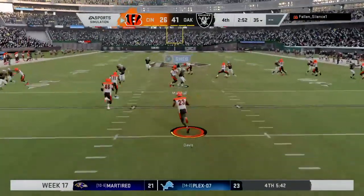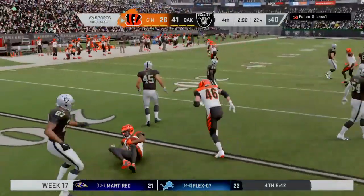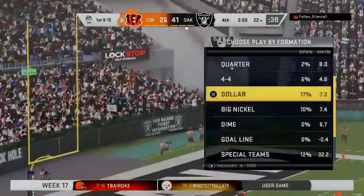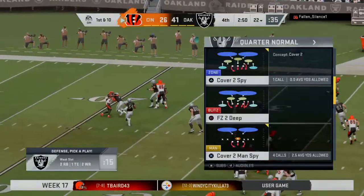This fielded at the 2. And he's up past the 20 to the 22-yard line. The Bengals take over 1st and 10 at their own 22-yard line.